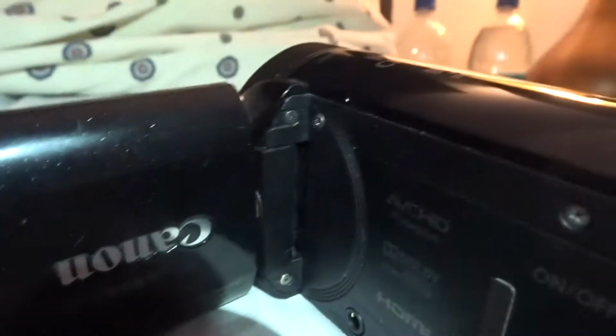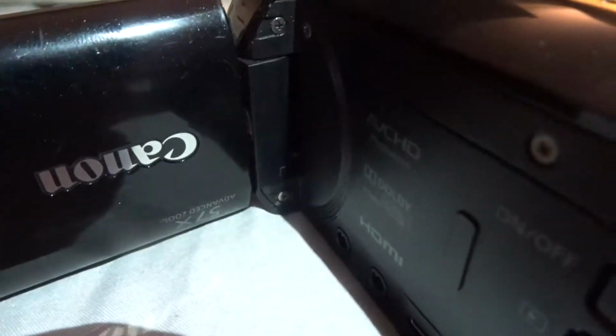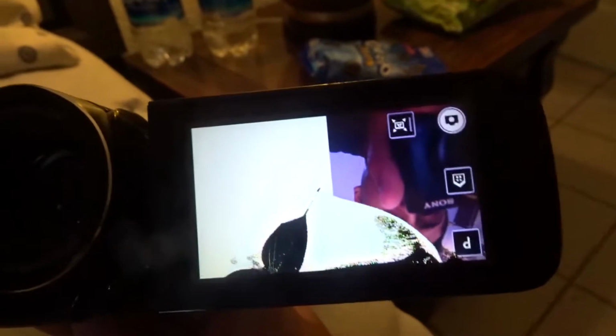Okay, so you could see that it's this little clip right here. It's not fully straight. It was worse earlier. I just kind of managed to place it in, but it's still not fully straight. And also, when you rotate the camera, notice that it doesn't rotate. When you flip the screen, the camera does not rotate. So I think that connector broke inside too.